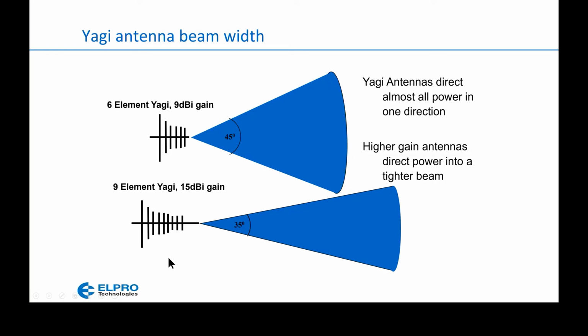Now with Yagi antennas, the principle is the same. This is showing two Yagi antennas that we sell. We have a 6-element, and the elements are the crossbars on these antennas here. This antenna has a specification, the 900 megahertz version has a 9 dBi gain specification. The beam angle is approximately 45 degrees. So I can have this aimed 22.5 degrees to the left or to the right, and it's still within specification.